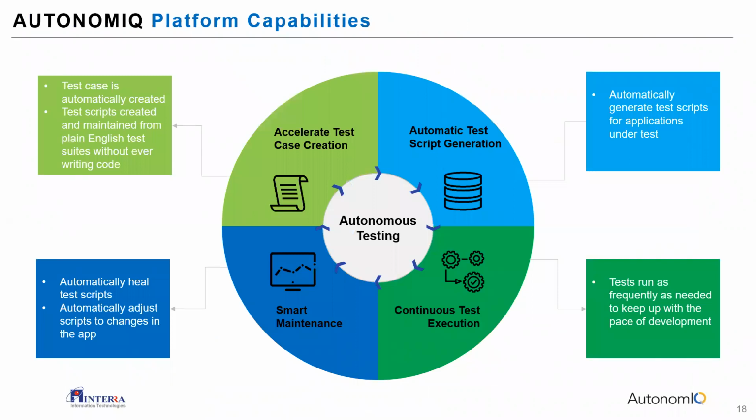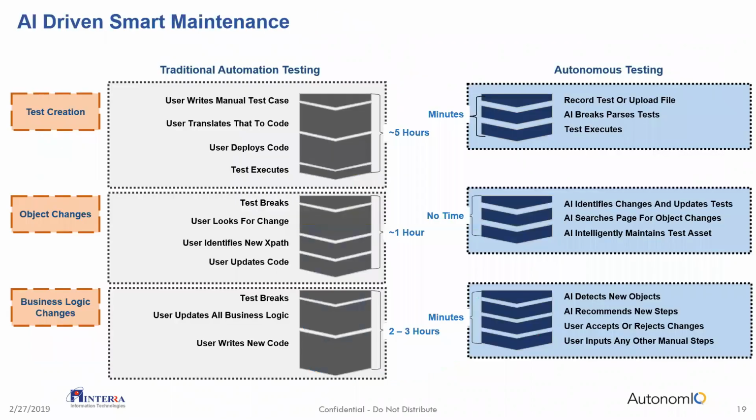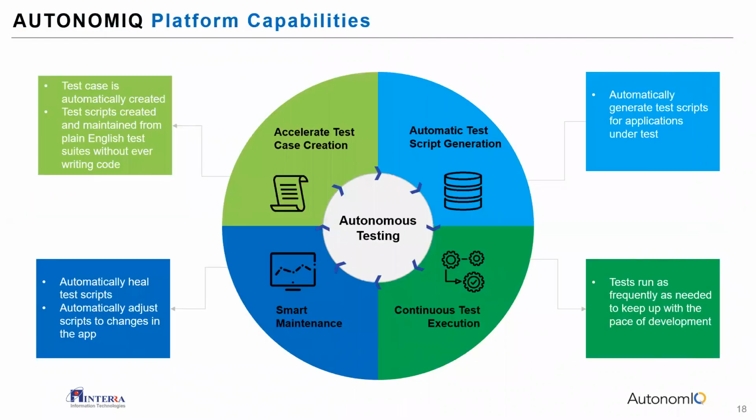Just to summarize, these are the core platform capabilities. We help you accelerate your test case creation. Every test case we help create automatically generates the English test case and does data-driven testing. That means the data is separated out in a separate file, so you bring the test case and the test data together at runtime. We automatically generate test scripts for every test case in English.